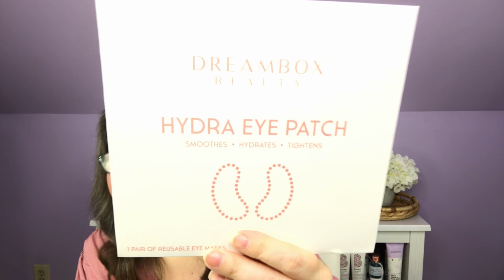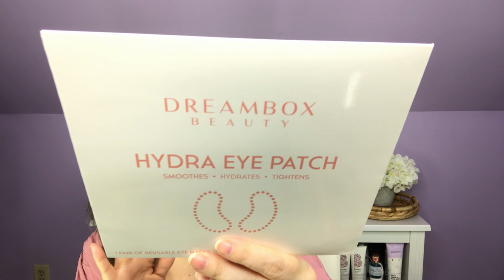And last out, I have Dreambox Beauty Hydra Eye Patch. Soothes, hydrates, and tightens. I forget why I chose these, just used them. Oh yeah, apply your favorite serums or moisturizers. Gently remove and position the Hydra patches on your eyes. Leave on for 20 to 30 minutes, and you can reuse them. So you're using your own serums or moisturizers, whatever you want to put on them.